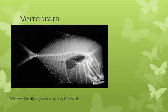But you guys don't really care about those. You care about the actual vertebrata, the things with backbones. Vertebrata are going to be most of the animals that you deal with on a day-to-day basis that aren't insects or annelids.